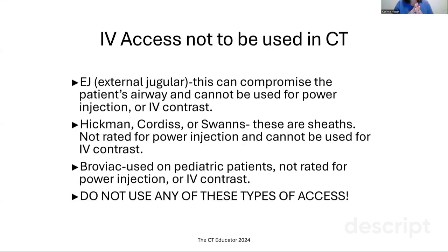Now, I'm going to talk about the IV access that you absolutely should not use in CT, okay? EJs, external jugulars. This can compromise the patient's airway. I don't care if a doctor says it's fine. It is not fine to power inject. We're talking about an external jugular. It can compromise the patient's airway where you have an IV in the neck, okay? It is not to be used for power injection, okay?